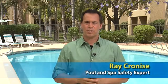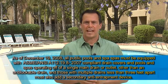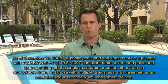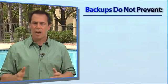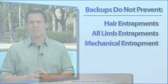In this section, we'll deal specifically with the core requirement of the Pool and Spa Safety Act, backing up a single outlet. This portion of the Act has received the most attention. Backup devices can protect against some forms of entrapment. Backups do not, however, protect against hair, limb, or mechanical entrapments.